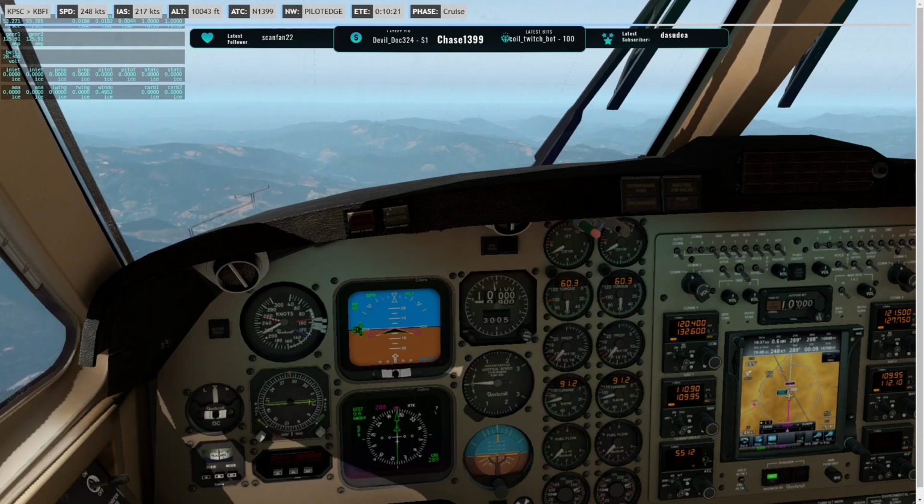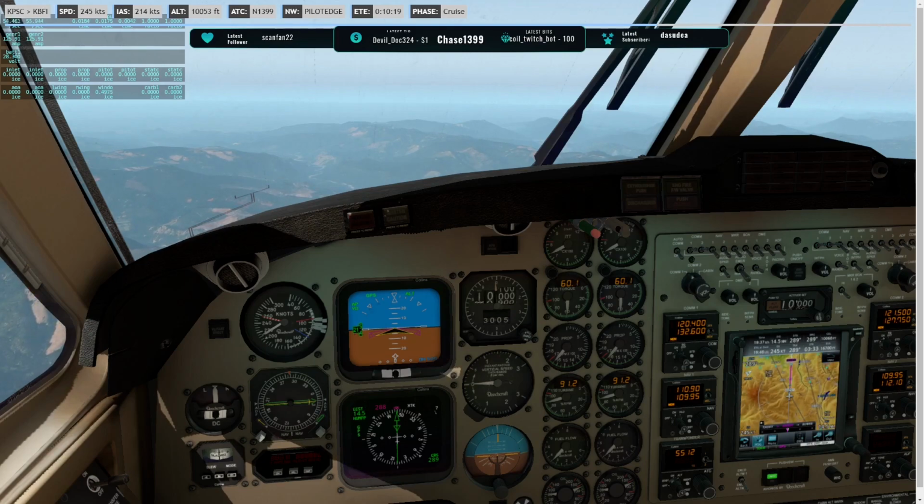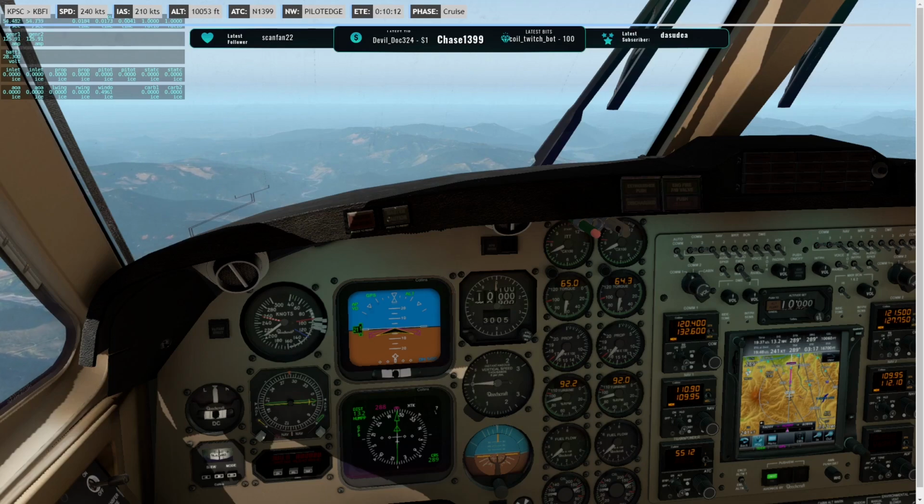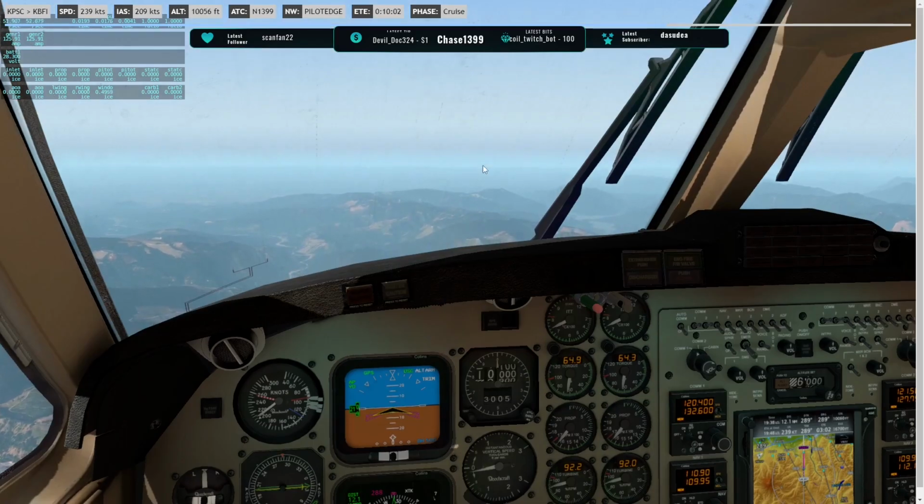Alright, we're current with Sierra, and we're going to request the Harbor Visual. Seattle approach, King Air 1399 on the Chins 410,000. Current with Sierra. Request the Harbor Visual runway 14 right approach. Number 1399, roger. Expect Harbor Visual runway 14 right approach. Descend and maintain 6,000, King Air 1399. Good descent.